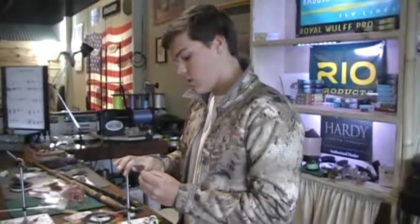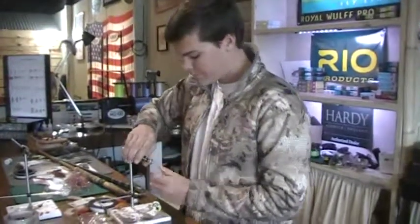It's kind of like a local pattern. It's a crab pattern for redfish, and they really seem to like it.